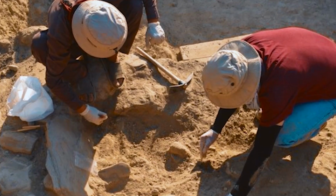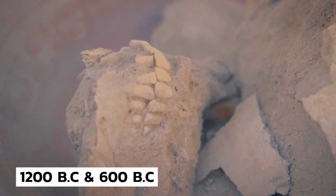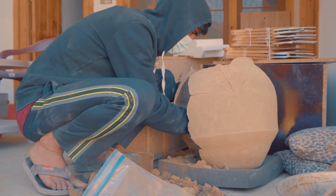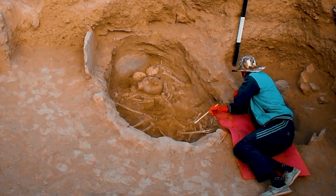It is believed that these bones belong to the Iron Age, which was a period in human history between 1200 BC and 600 BC. The bones are undergoing DNA tests to relate the connection between the ancient time and the current population of Chitral. Some of them were found with traces of ashes and charcoal.